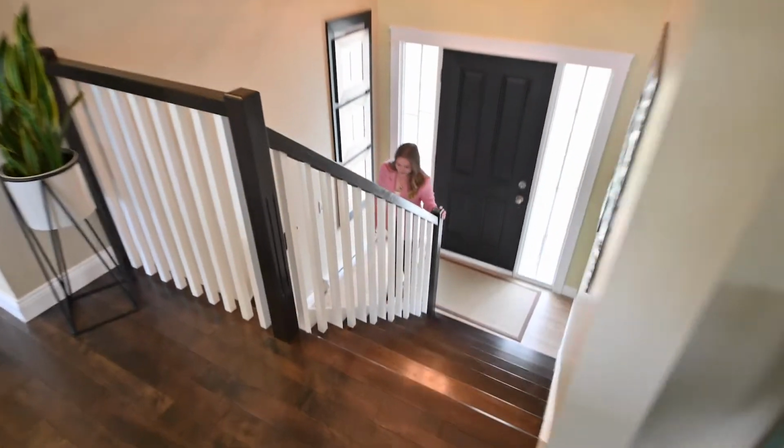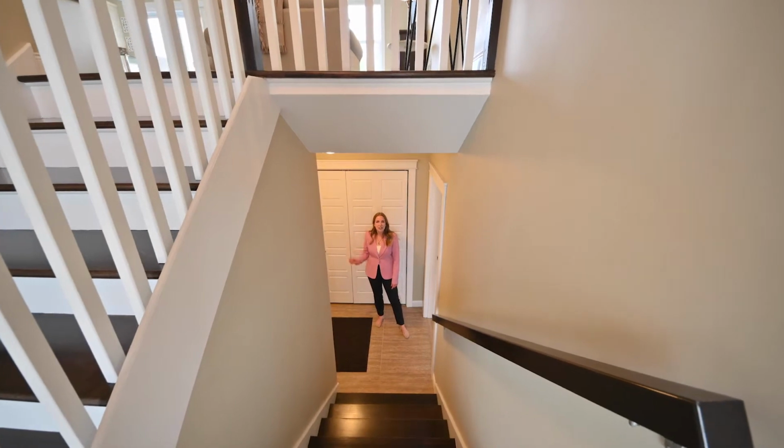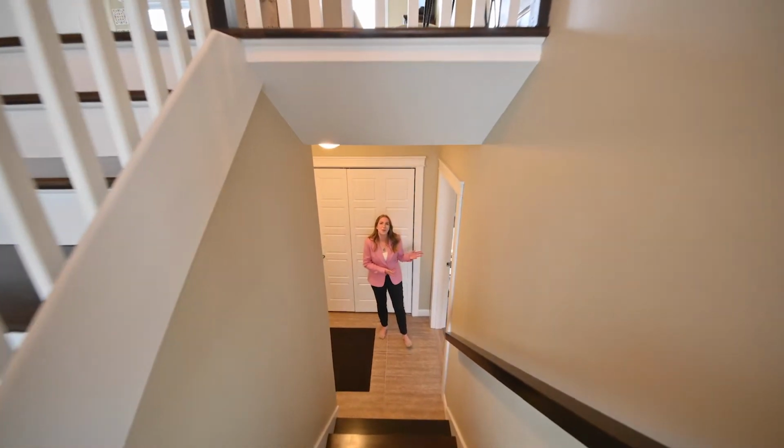Let's take a look downstairs. On this level, you'll find access to the attached double-car garage and a large family room with another full bathroom.